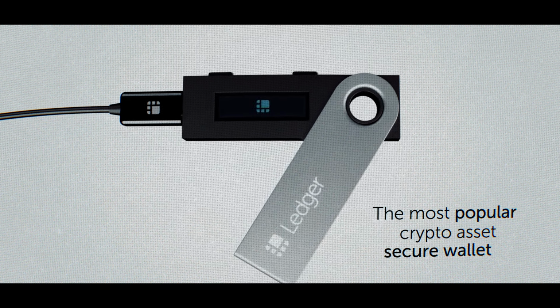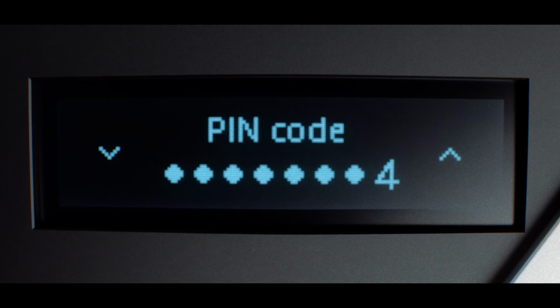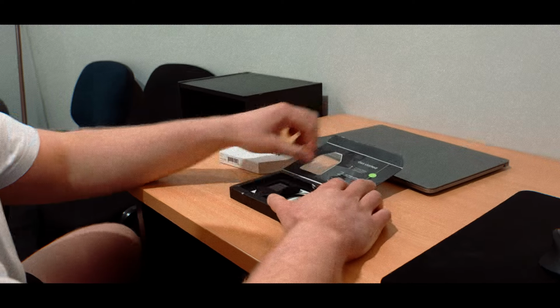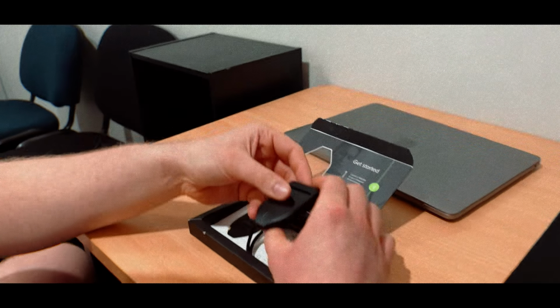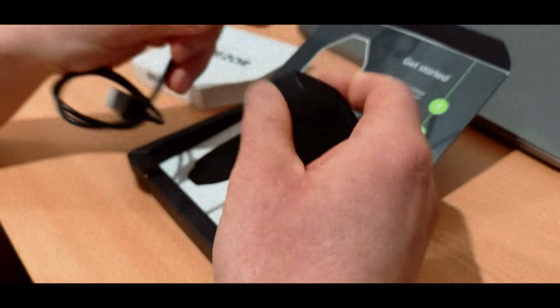The only way someone can get access to your crypto is if they have access to the wallet itself and they also know the password to it. So it's much more secure than a software wallet. And they're a physical device like this one that I've got. It's called a Trezor Model T, and there's two main providers or companies that make these sort of wallets.